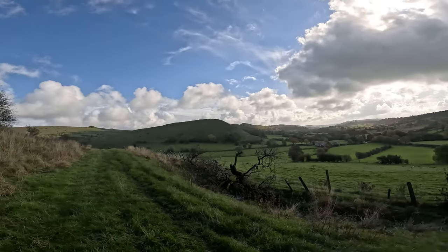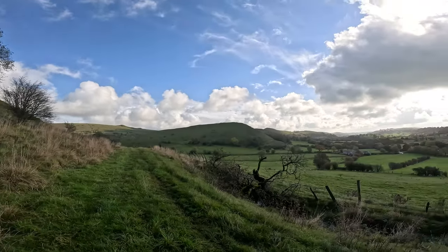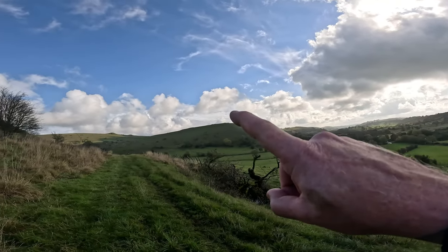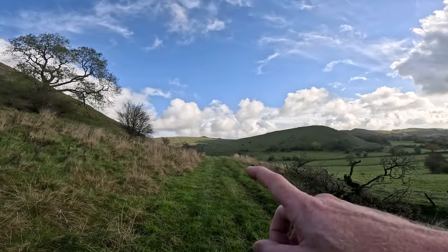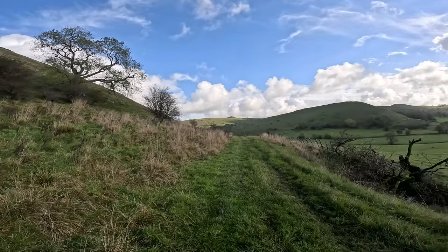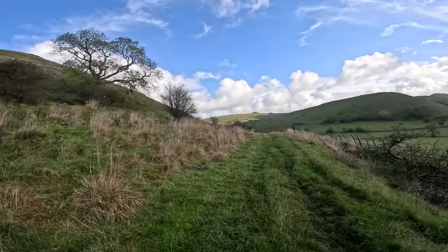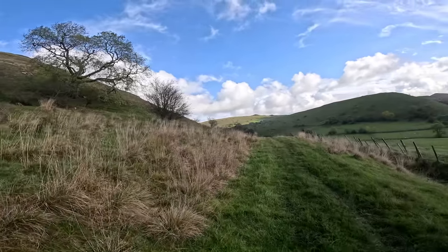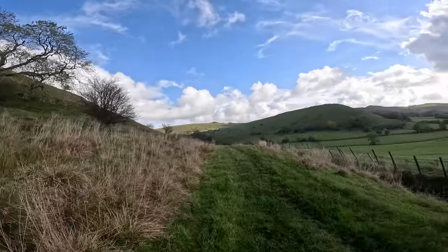Magnificent Dove Valley, superb. A lot of tumuli around here. You can quite clearly see one there. Then there's a couple over there. One over that way called Hatch Away Cairn, which is a tomb. Lots of caves around here as well.